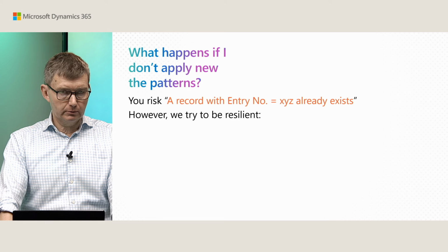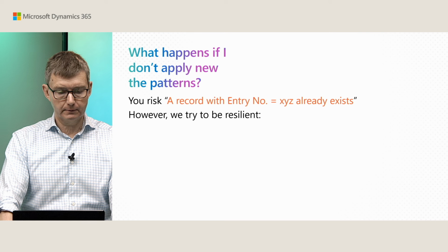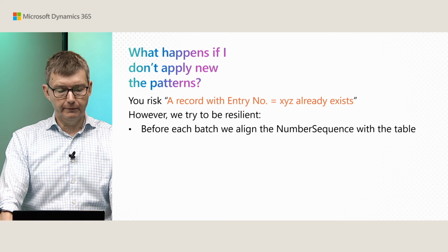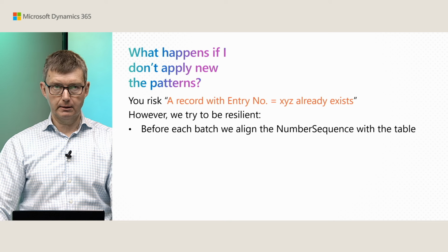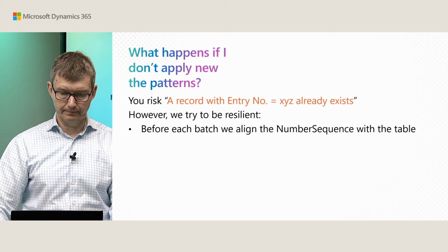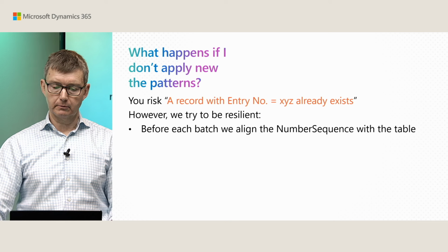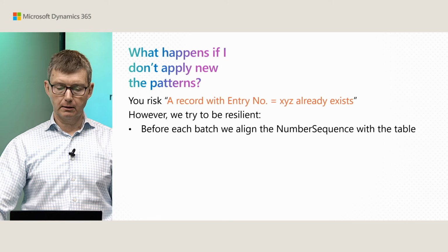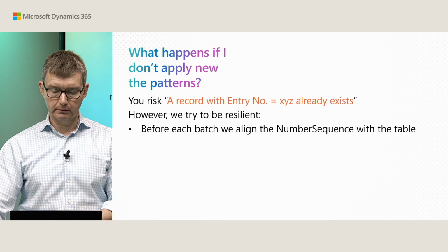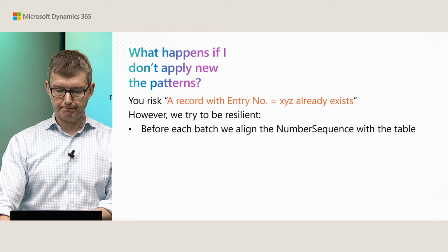However, we try to be a bit more robust or resilient. So before each batch, we actually check that our number sequence is aligned with the table. Meaning that if you are running some old style code that has posted something, then we make sure that it's in sync before we start posting.